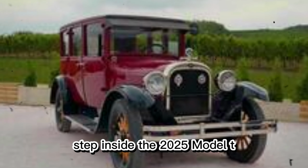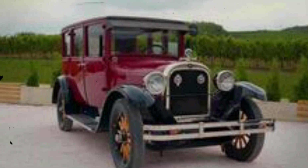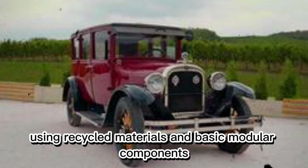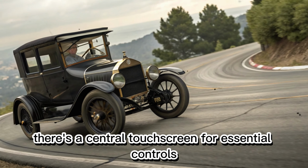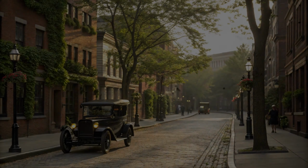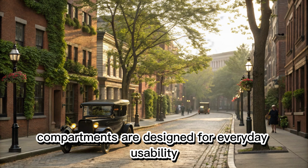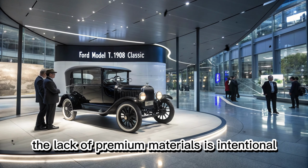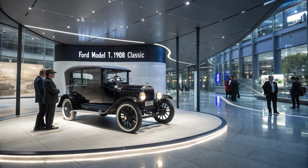Interior, function over fancy. Step inside the 2025 Model T and the philosophy of simplicity continues. The cabin is free of clutter, using recycled materials and basic modular components. There's a central touchscreen for essential controls, but physical buttons still remain for common functions. Seating is lightweight and flexible, and storage compartments are designed for everyday usability rather than luxury. The lack of premium materials is intentional. This car aims to serve, not to impress.